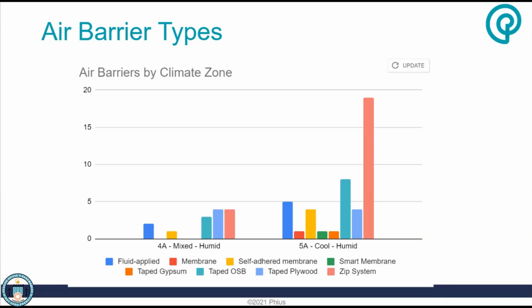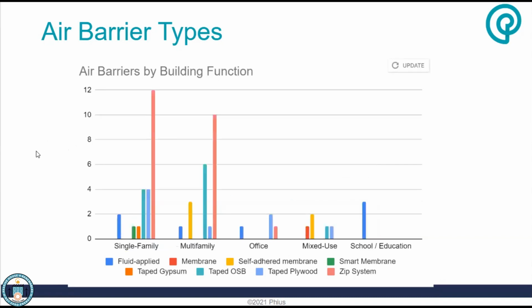Let's see. Oh yeah, and then Michael had: I don't use products that are going to self-compost. Yeah, that's probably a good rule of thumb. Good rule. Yeah. Go ahead, Hank.